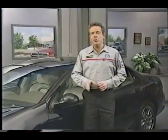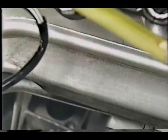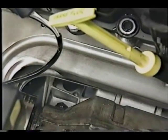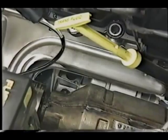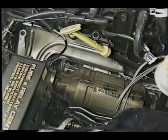A couple of changes were aimed at helping the catalytic converter warm up more quickly. Low-mass exhaust manifolds absorb little heat from the exhaust stream, speeding up catalytic converter warm-up. Dual catalytic converters are connected right to the exhaust manifolds. Because of their proximity to the engine, they are able to reach operating temperature faster.